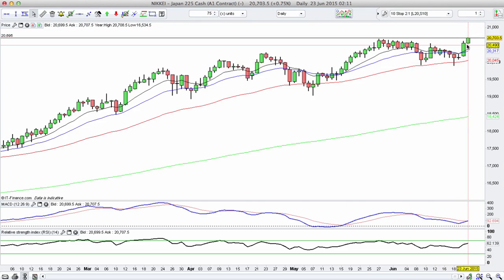So what I'll be looking for is, as the market breaks up through this level, I would look for a pullback into this level on the lower time frame for a trading opportunity to the upside.